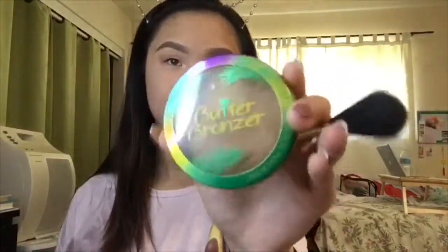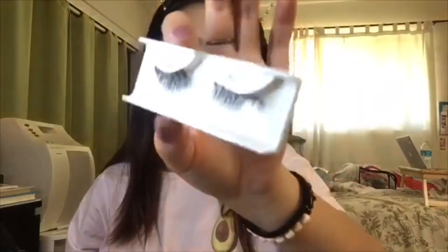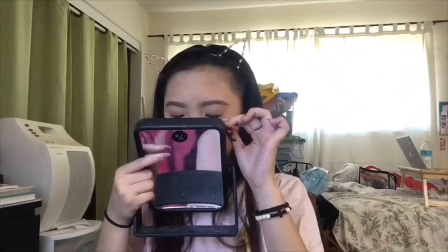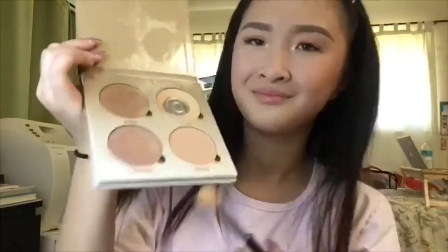I don't know. That says bronzer, so I'm gonna assume that's bronzer. You're gonna use it all on the face, and then is that chapstick? I'm pretty sure that's like highlight or something, or blush maybe. Oh, no, that's highlight. You got fake lashes, which you need to use glue and tweezers to put on. You heard?